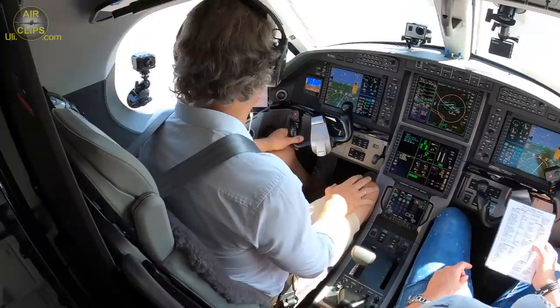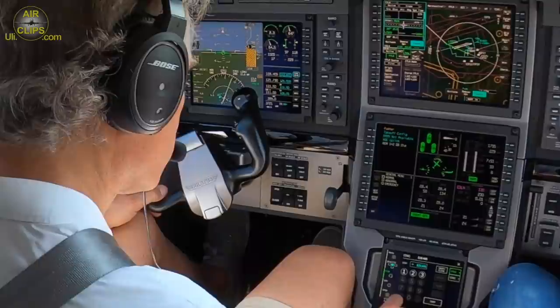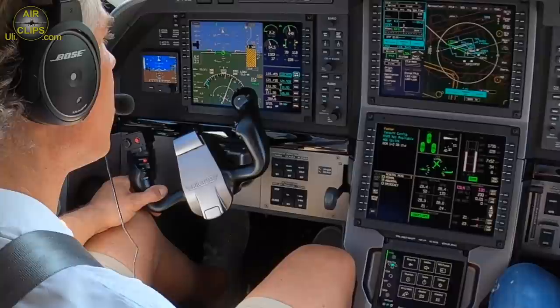And we go into the Delta, the Yankee routing. So the first point after takeoff will be a point that I have programmed myself, which is called Echo Delta Foxtrot Echo Yankee. That's the last point on the Yankee routing, and we have put this one in, and now we're all set.